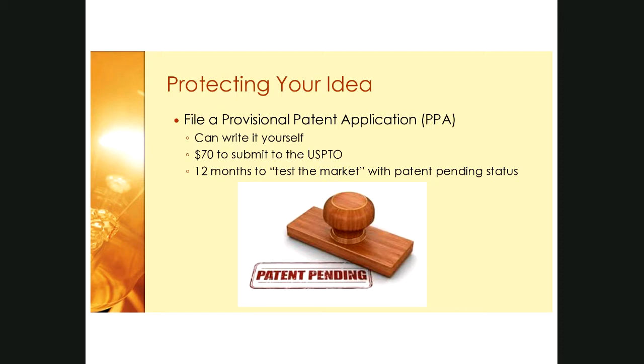So you can go out there and contact companies and say, this is the idea I have, and you can consider it patent pending as long as you filed this PPA. So I suggest, everything else being ready, when somebody submits their PPA, say tomorrow, November 20th, they should have everything ready to start calling companies that day, because they only have 12 months.